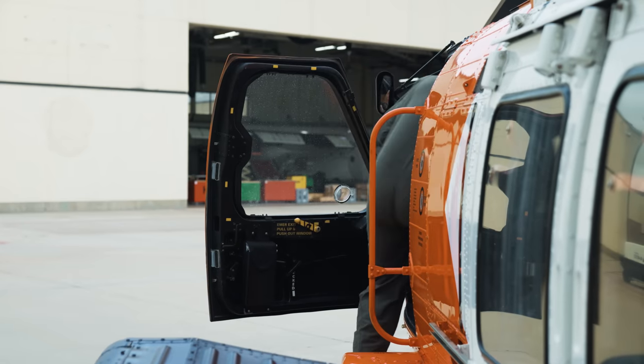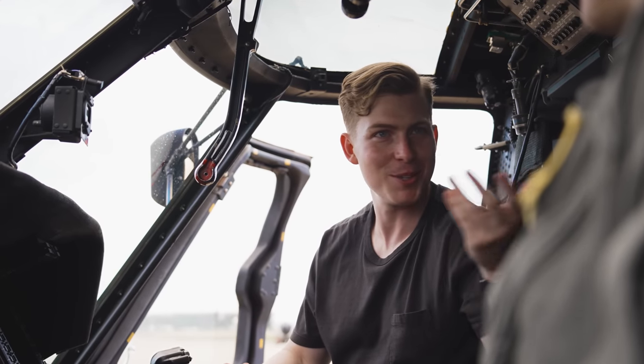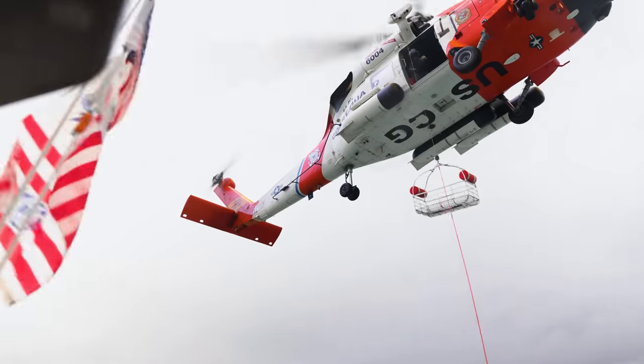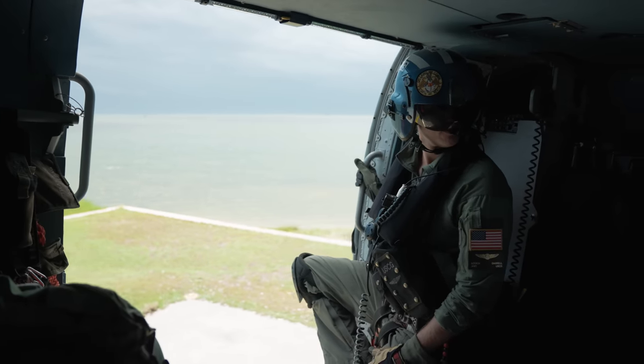Now, from up here, you really can't see what's going on underneath you, so I imagine you're relying on your crew in the back to give you instructions. What's that process like? Our flight mechanics are our eyes and ears. They do an incredible job conning us into precise, confined areas. As you'll see today, we have a specific flow and cadence that we follow so that we can effect a rescue.